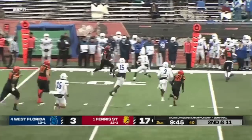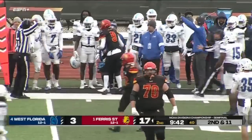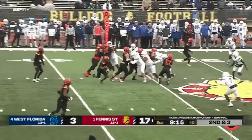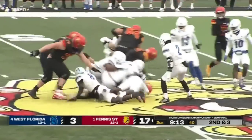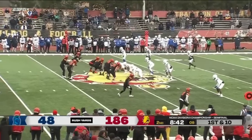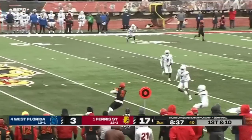Mitchell swings it out to his running back. C.J. Jefferson out of the backfield picks up. Just has the hot hand. Coach Anise told us earlier this week, we'll pass it a little bit more than we normally do, but we're still going to run the ball a lot. And why not when you got a guy like Marcus Taylor for Ferris State, not even halfway through the second quarter. Mitchell to throw again, completes it.